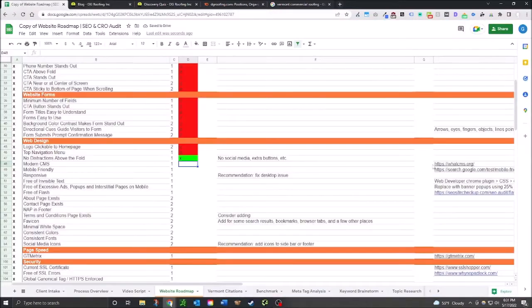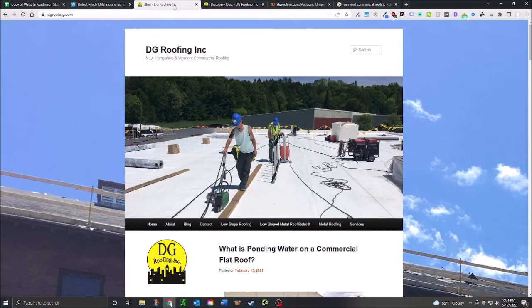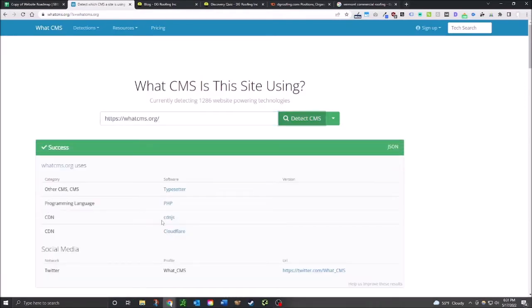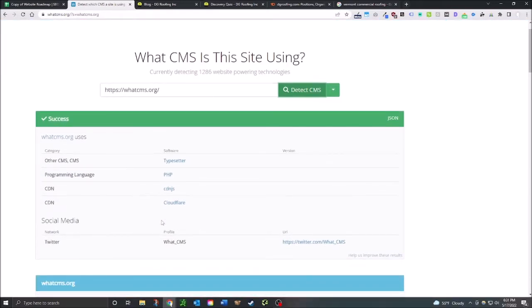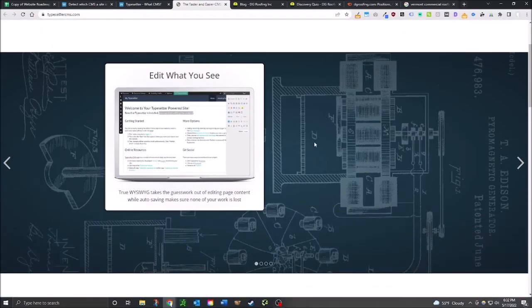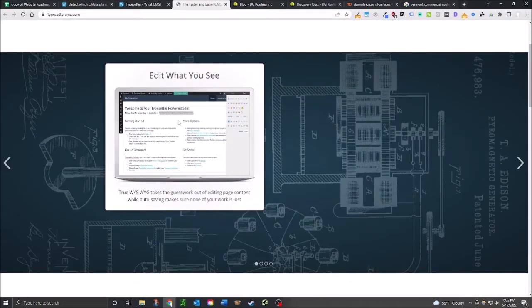The CMS. Let's take a look at what your website is currently built on. I see the homepage says blog. So for some reason your homepage is saying that it's a blog. Typesetter. I'm not familiar with Typesetter. So I guess this is just like a fully custom website that maybe you purchased from someone, or maybe you know someone that knows a little bit of code.